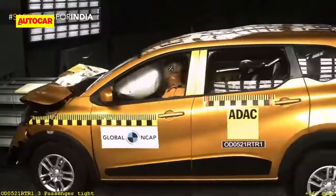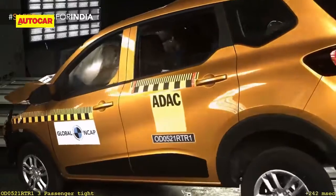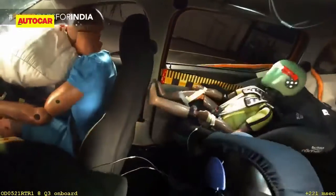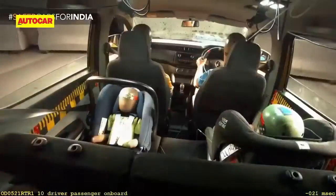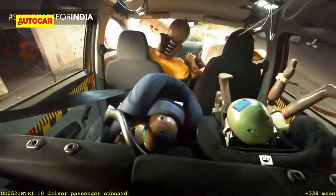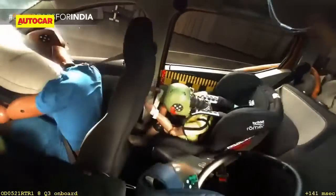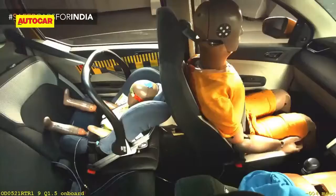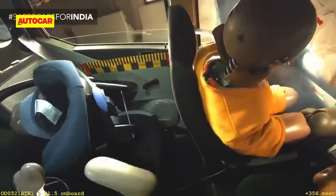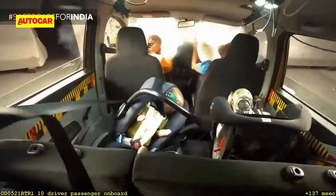In terms of child safety, Global NCAP noted the absence of ISOFIX child seat mounts. The child seat for the 3-year-old was installed forward-facing with adult seat belts and was not able to prevent excessive forward movement during impact, effectively exposing the child to injury. The 18-month-old child restraint was installed with adult seat belt rearward-facing, offering full protection to the child occupant.